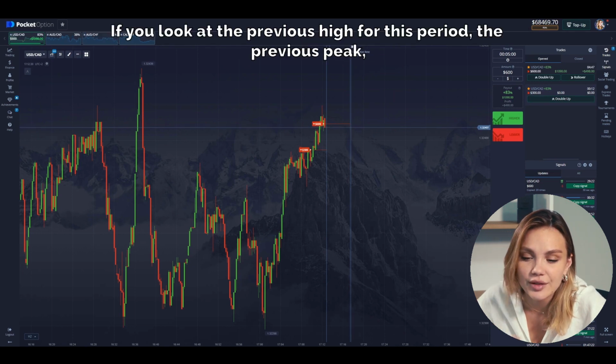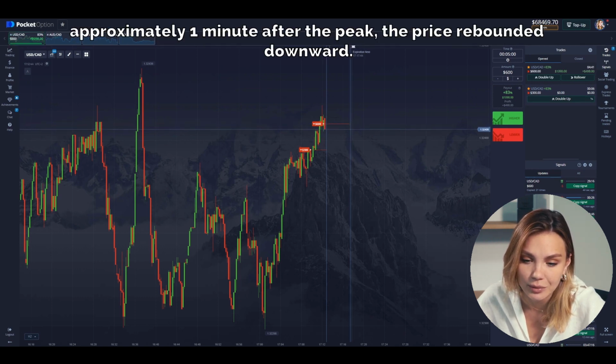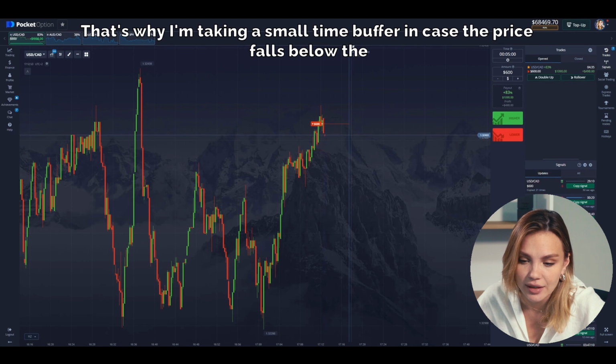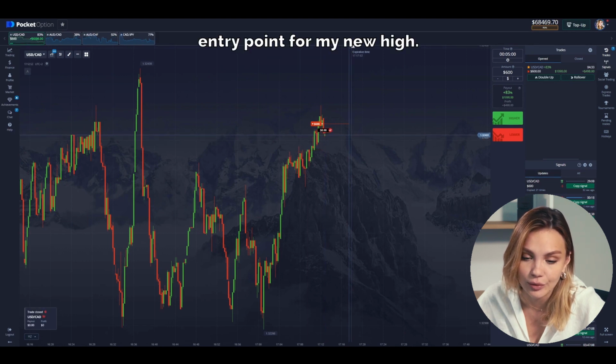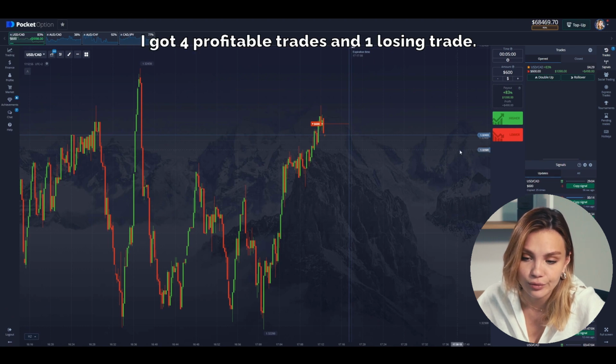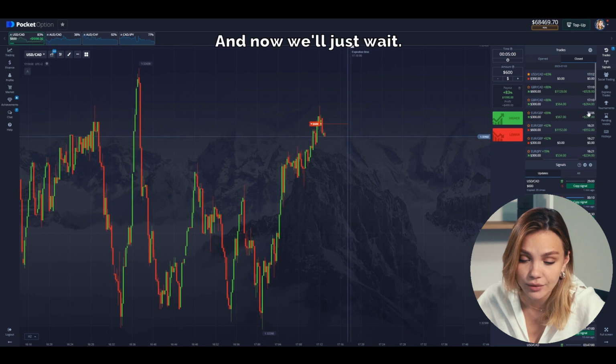If we look at the previous high for this period, the previous peak, the downward bounce occurred within 5 candles. Approximately 1 minute after the peak, the price rebounded downward. That's why I'm taking a small time buffer in case the price falls below the entry point from a new high. Nevertheless, the situation is quite cool. I got 4 profitable trades and 1 losing trade. That's excellent. And now we'll just wait.